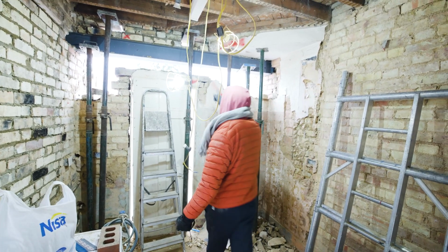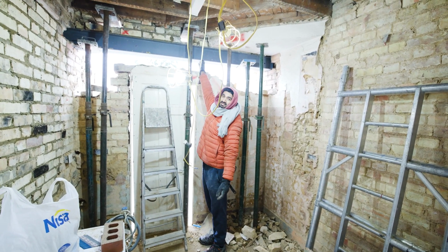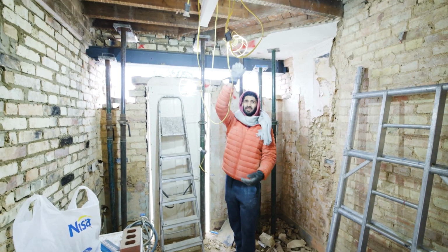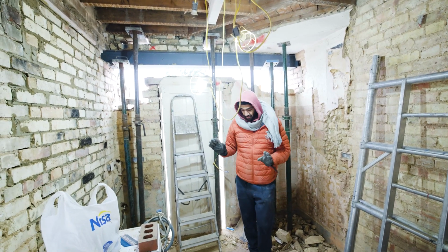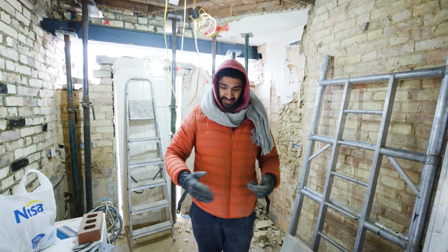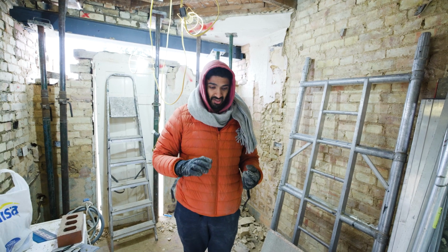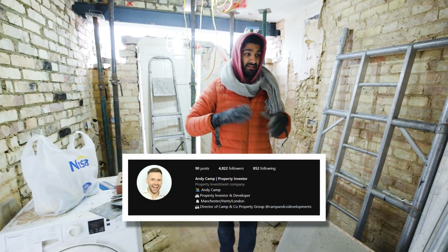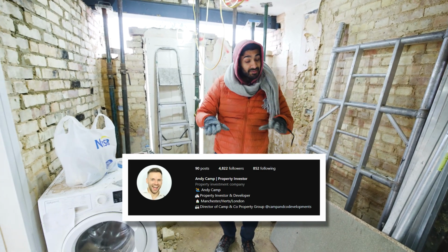But this bulkhead is low. I can touch that, that's annoying. But we didn't want to have to lower it to that because the ceiling height would be here. Hell no. So there is going to be a step here. However, looking at it now, the step is not as bad as I thought. And actually, I think it's a bit of a vibe. And big up Andy Camp Property, he suggested this. You kind of step down into your kitchen.